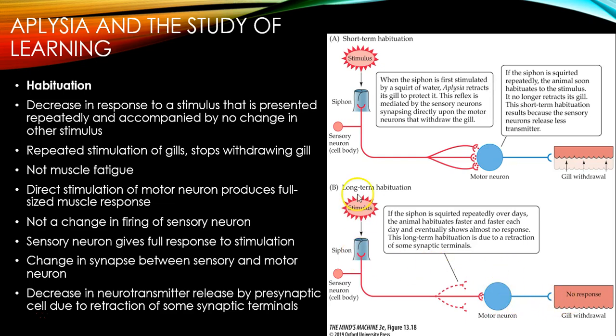So what we see is over time, this aplysia learns. We would call this very basic learning, and this is how we see learning actually represented neuronally, in that it learns that, hey, this is just going on and on, there's no need to keep responding, and these actual synapses retract and we get less neurotransmitter released and therefore no response.